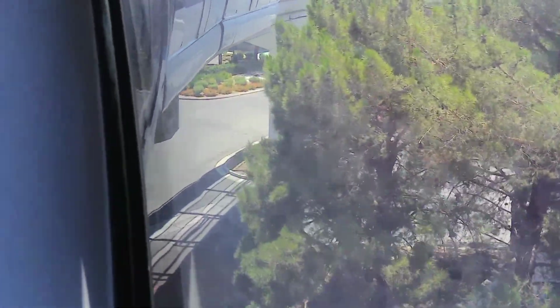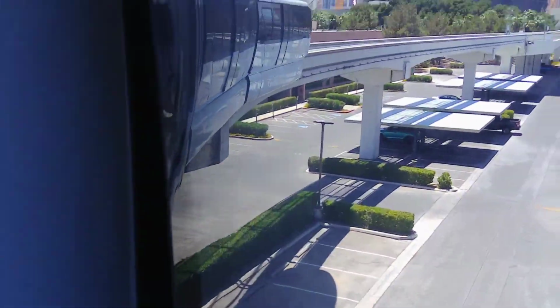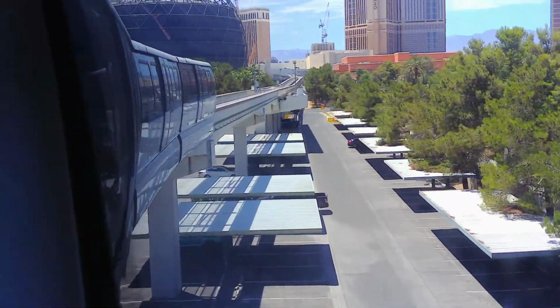If you see any unattended baggage or suspicious activity, please report it to a monorail official at any of the monorail stations.